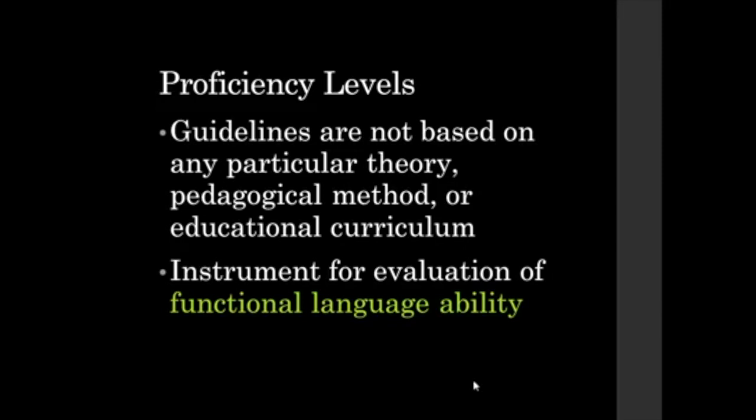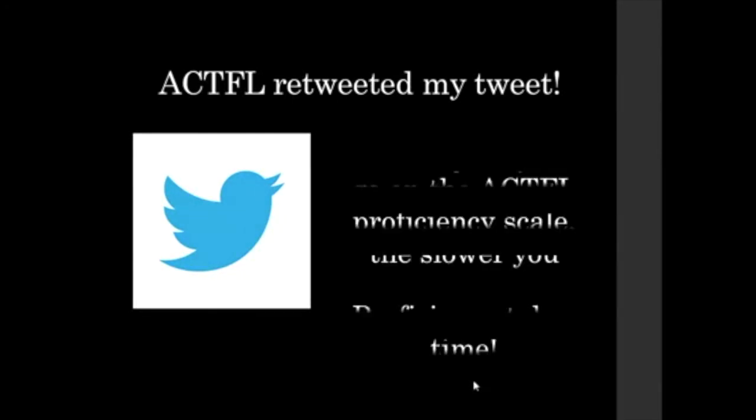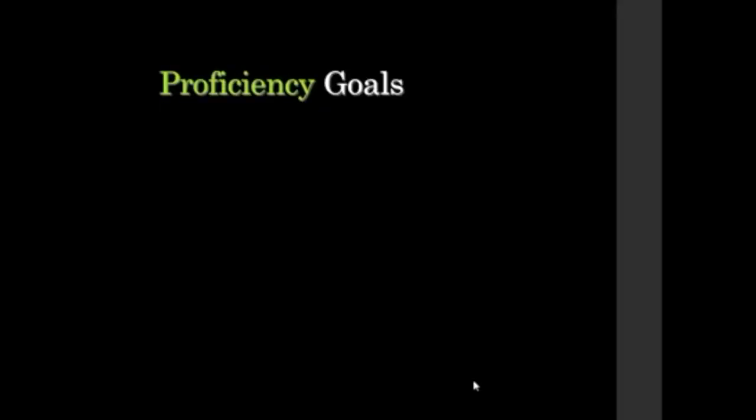Proficiency really takes time. It's not something that happens quickly. ACTFL retweeted my tweet once, and I was so excited. I said the higher that you go on the ACTFL proficiency scale, the slower you move, because proficiency takes time, and it does take time. You can't rush it. All right, we are almost close here to the end. Thanks for sticking with me if you have.